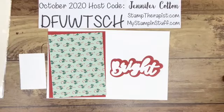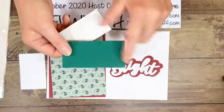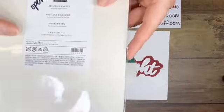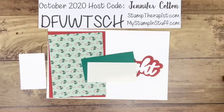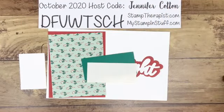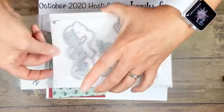I'm going to scrap a white here. And then I have a piece of Shaded Spruce. And then a piece of our Adhesive Sheets. And that's what they're called, Adhesive Sheets. And so I'm trying to get better about remembering to use the adhesive sheets when I die cut something super skinny that I want to glue down. I'm looking for my dies over here. Here they are. And this is obviously going to say Bright.